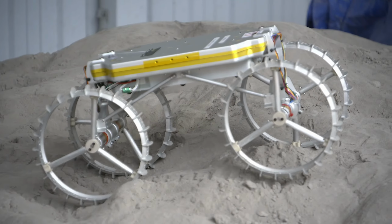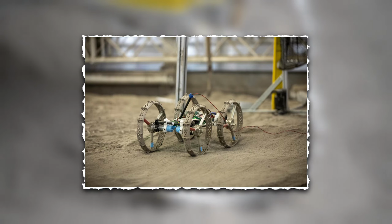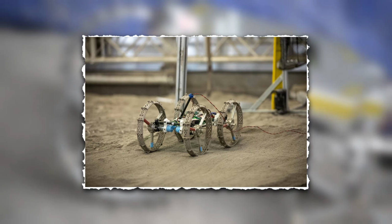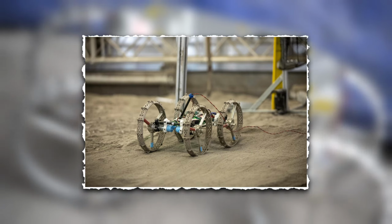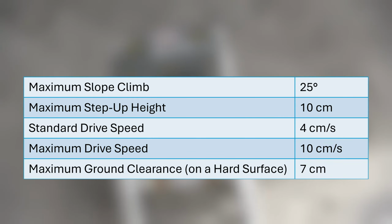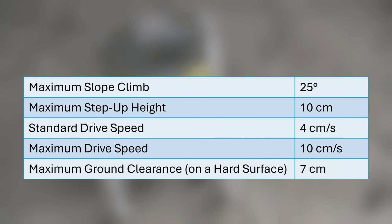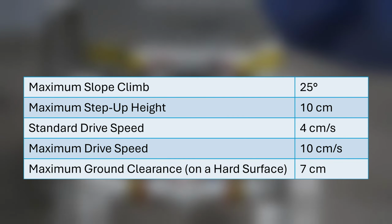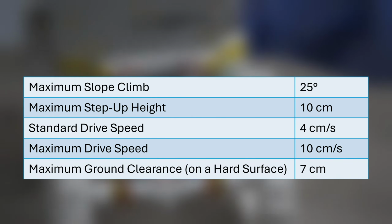These tests use GRC-1 Lunar Regolith Simulant and a reduced mass rover to accurately replicate soil-wheel interactions in a lunar environment. Here are the key results from the 2U CubeRover mobility tests. The maximum demonstrated slope climb is 25 degrees, showcasing its ability to handle steep inclines. The maximum demonstrated step-up height is 10 centimeters. In terms of speed, the standard drive speed is 4 centimeters per second, while the maximum drive speed can reach up to 10 centimeters per second.